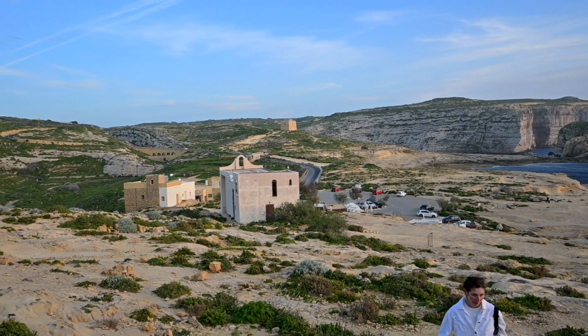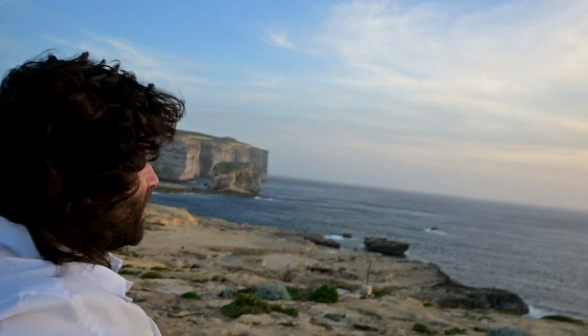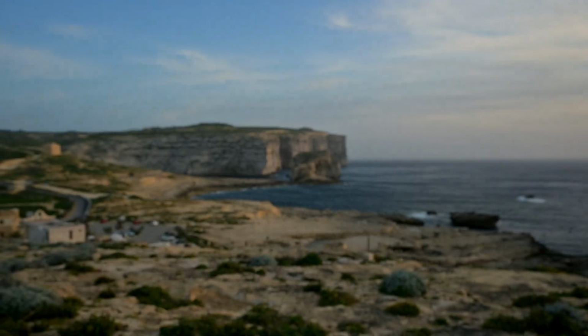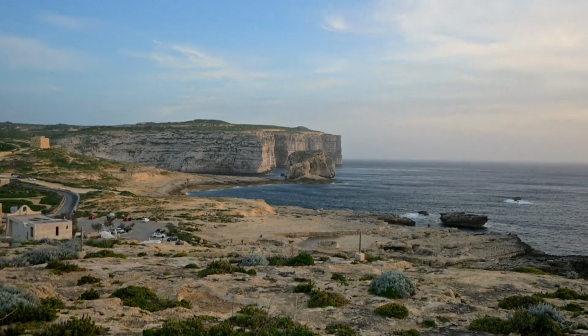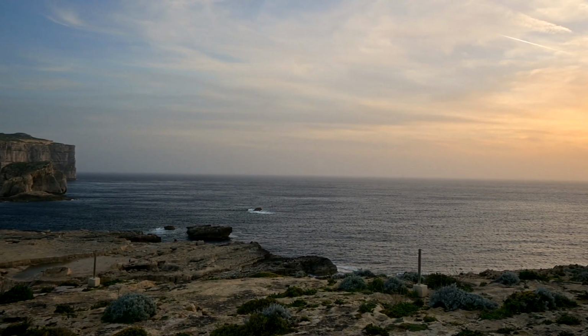If you climb past the chapel and past some steep falls, you'll reach a jaw-dropping view of the coast. There's even some ancient cart tracks there, maybe when they used to have some go-karting, a long time ago, and you'll be able to see views all the way across to Fungus Rock in the distance.